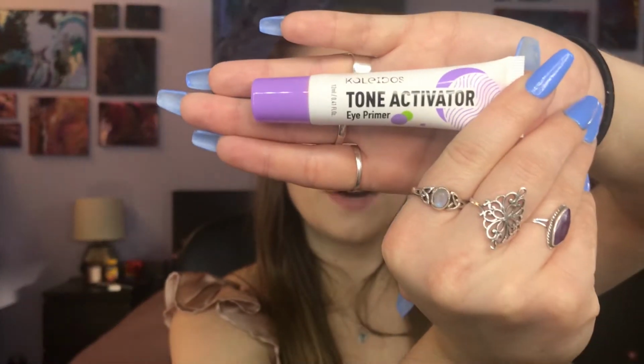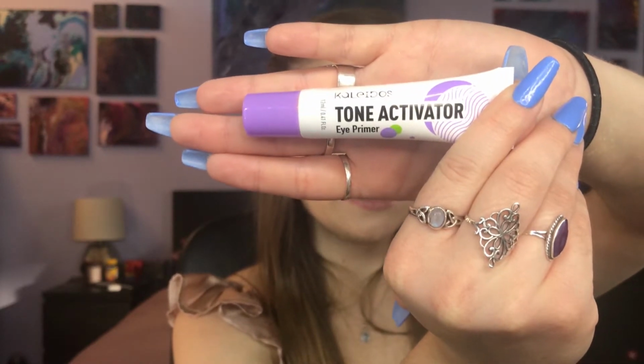Alrighty guys, let's tap into eyeshadow now. I'm going to start off by taking my Kaleidos Tone Activator Eye Primer. I am very much obsessed with this ever since I got it. I did do a review on this within the Kaleidos collection a few videos ago. Go check that out if you have not already.